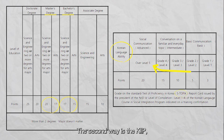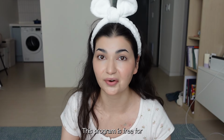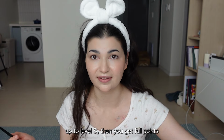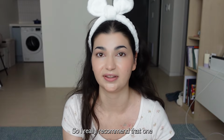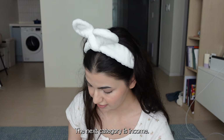The second way is the KIIP, which is the Korean Immigration and Integration Program. This program is free for everyone who stays in Korea with any type of visa. And if you complete that one up to level 5, then you get full points here as well. And the KIIP does not expire, so I really recommend that one for anyone who wants to do the F visa. The next category is income.